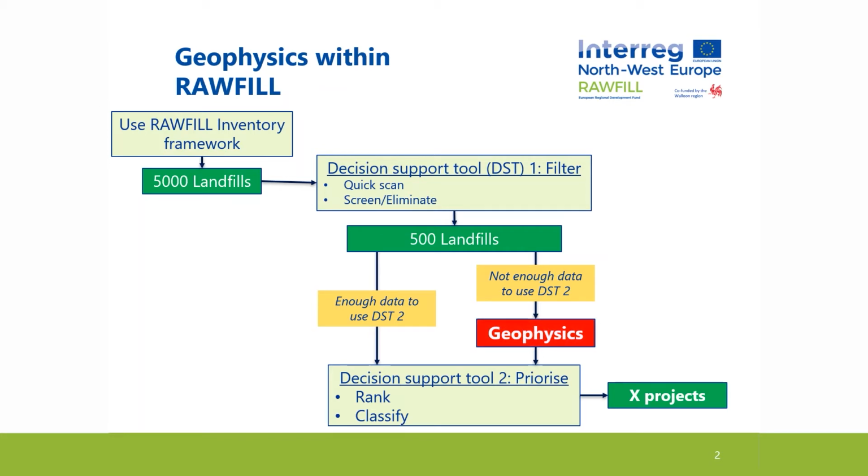Results of a well-designed geophysical survey should yield the information required to enable Orion to make an accurate assessment of the potential uses of these landfills in question. Orion being the second decision support tool, as explained in the second module of this course.